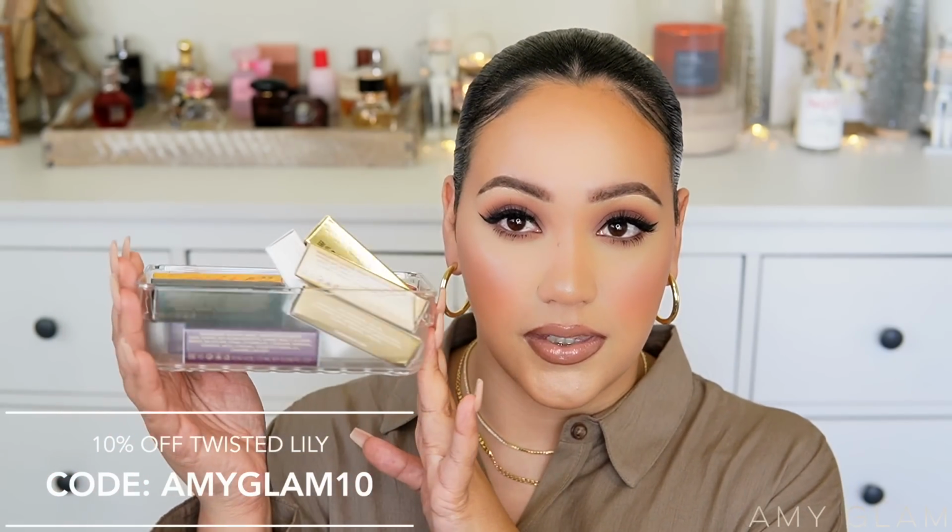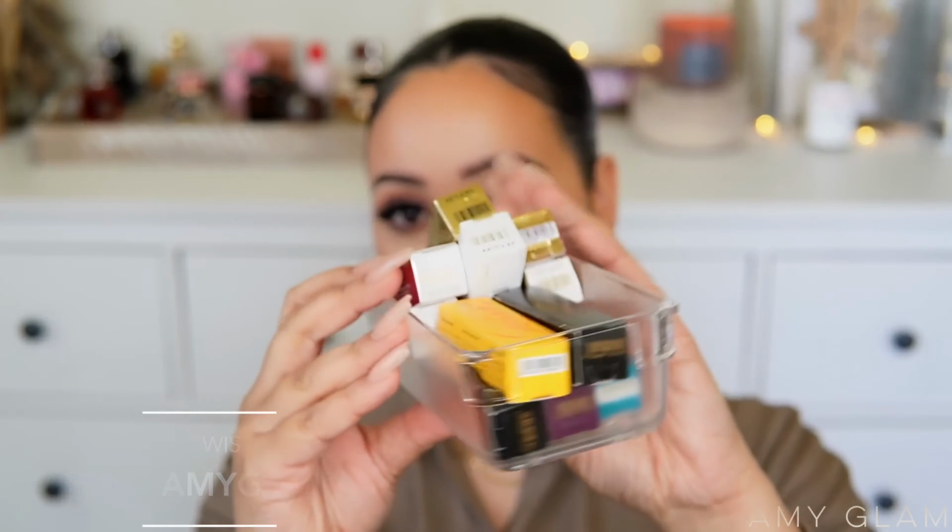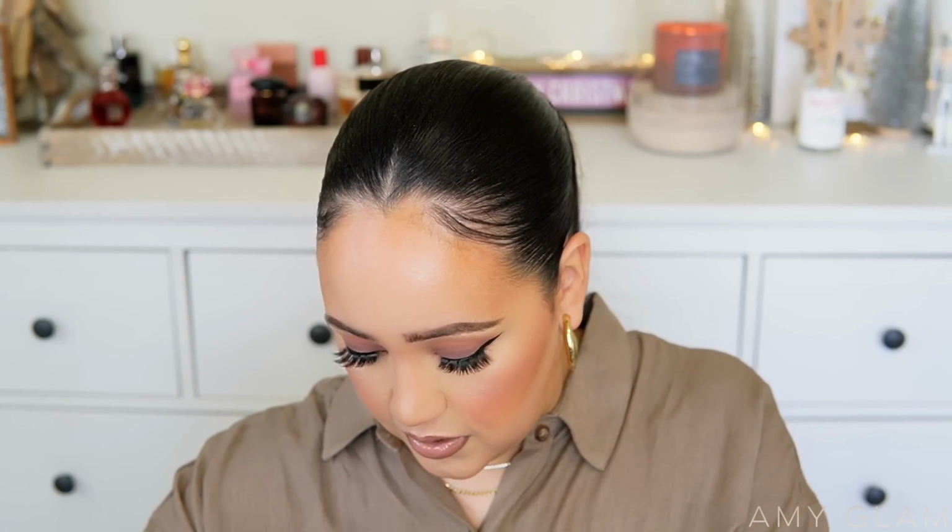So here are the samples that I got. I put them all in this little bin, but it is quite a lot of samples. And you can find samples for so many niche fragrances on Twisted Lily's website. So I love them for that. And we're just gonna get right into it. So I did bring a few sheets of paper because I don't have tester strips at the moment. I need to order some. So we're just gonna make our own. So I am going to separate it by collections because I think they have different lines. So I do want to start off with the latest ones. I believe it's these right here.